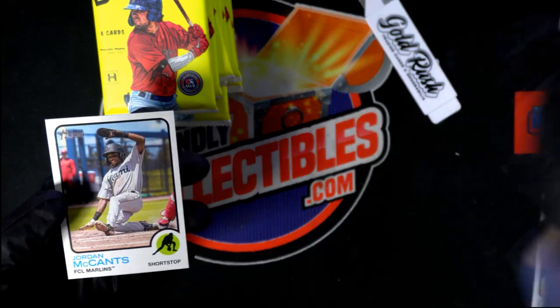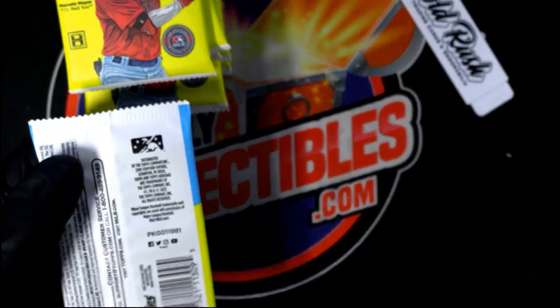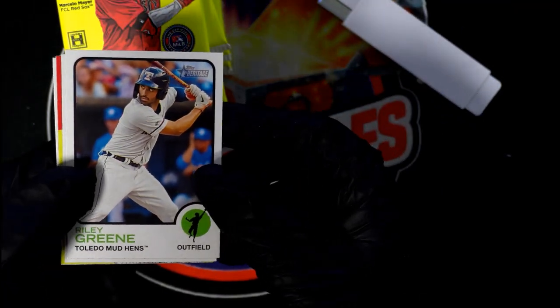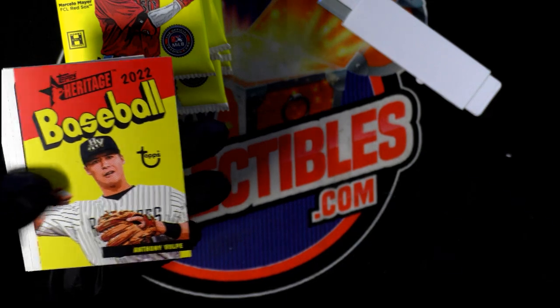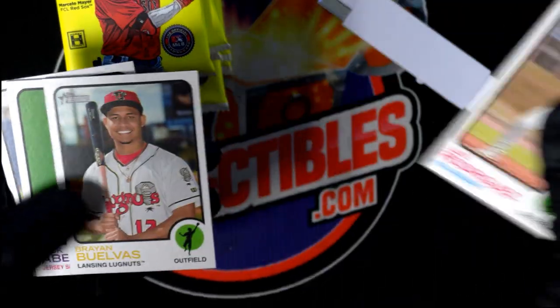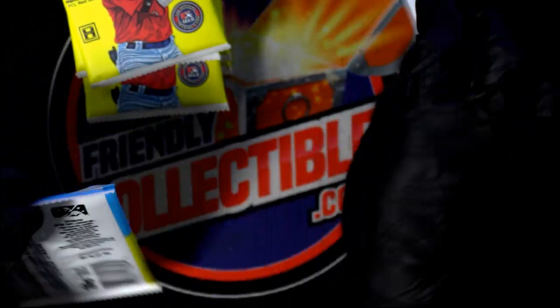Vargas is a great rookie card to have. You got the young Vargas. Riley Green, another big rookie to get. Oh, he won the starting job. He's going to be starting day one. Opening day, he'll get the start. Volpe.